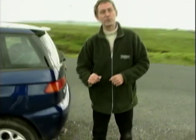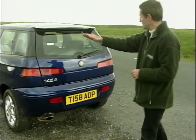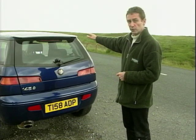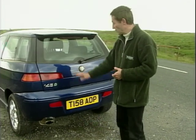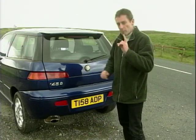But it's when you come round to the back of this vehicle that I think the stylist really has earned his money. With that unusual and quite brave sort of V approach there, the spoiler on the top says, "I mean business," so does the Boy Racer exhaust, and above all, so does the Cloverleaf badge in conjunction with the Alfa Romeo badge. This car says, "I'm not playing around here."